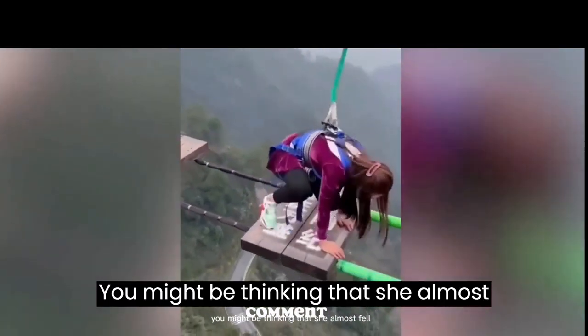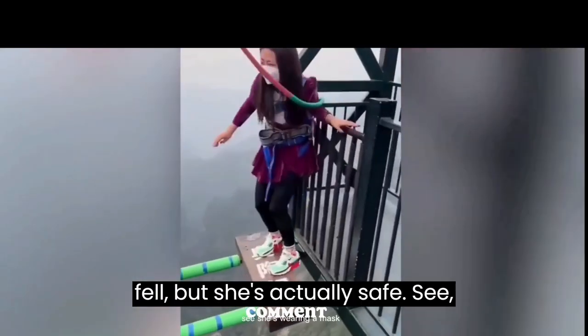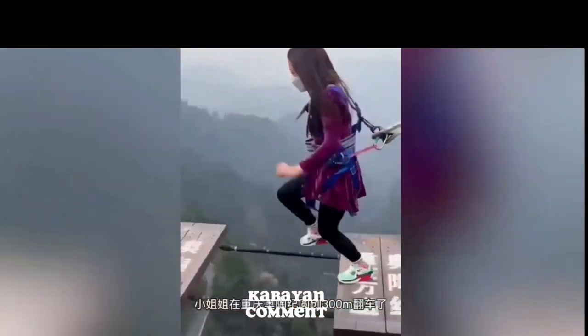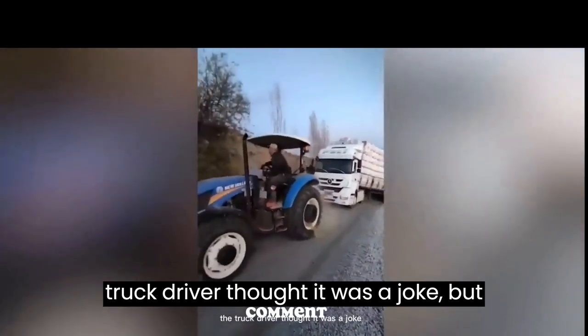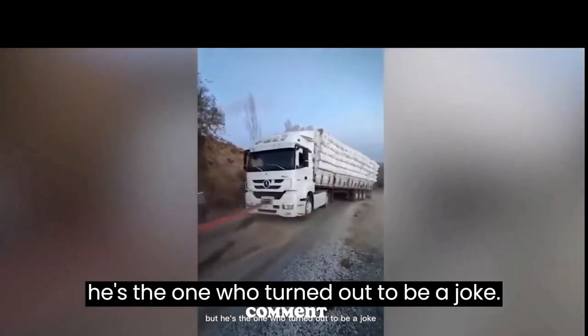You might be thinking that she almost fell, but she's actually safe. See? She's wearing a mask. Little tractor came to the rescue, the truck driver thought it was a joke. But he's the one who turned out to be a joke.